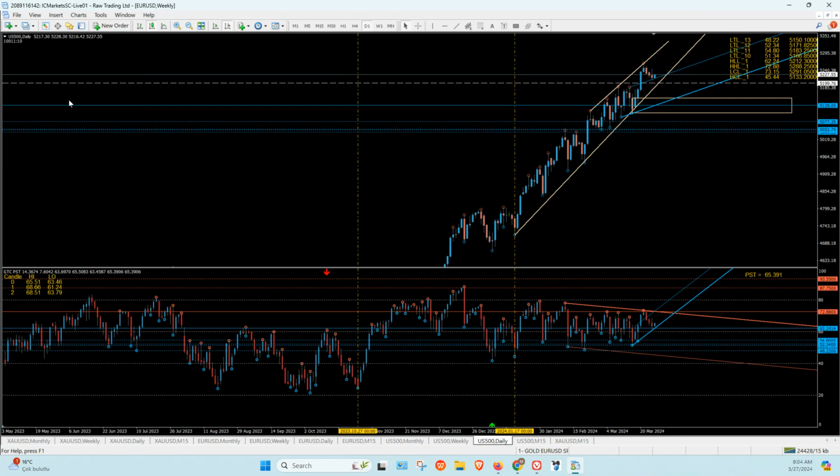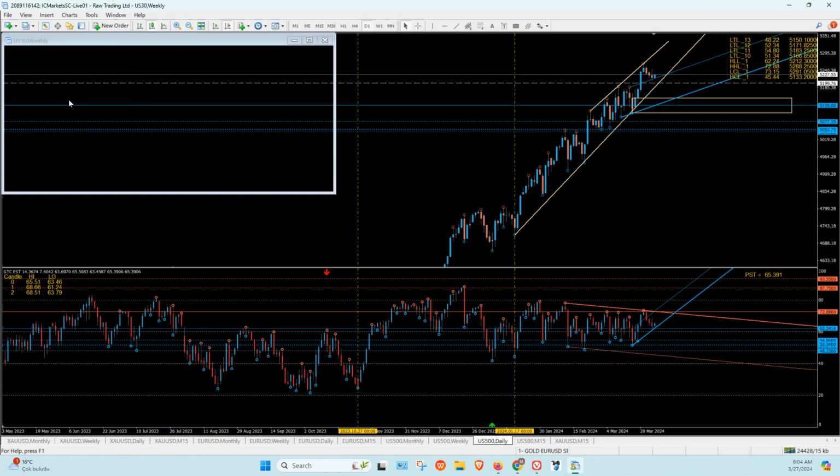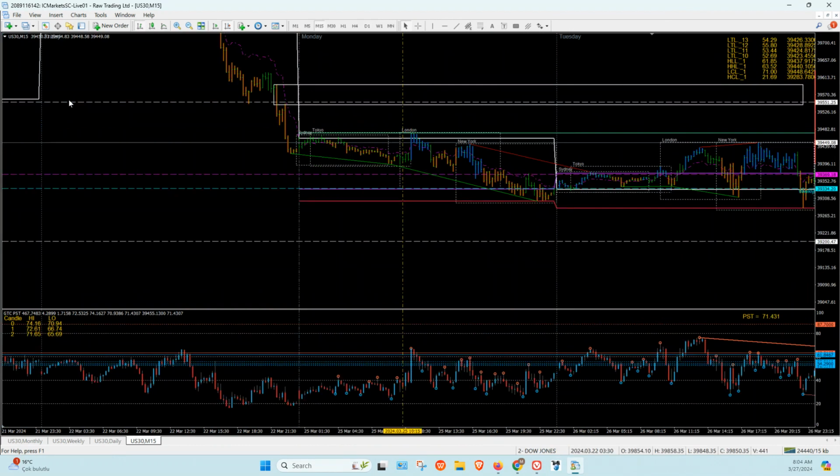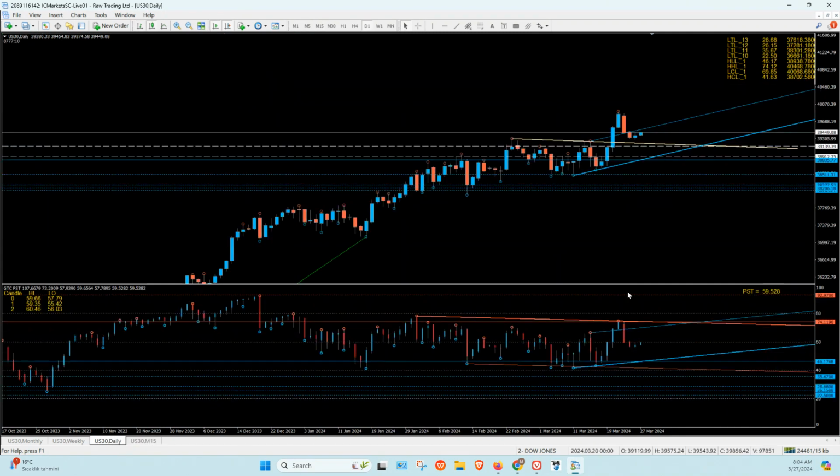Now let's take a look at Dow Jones. As you know, the indices go together. Be mindful of the swing days, guys. Whatever you're trading, all right, SP 500, remember it was Monday, Tuesday. Dow Jones, Monday, Tuesday. NASDAQ, Monday, Tuesday. So Monday, Tuesday, for these guys were important. And that's your Monday, that's your Tuesday.